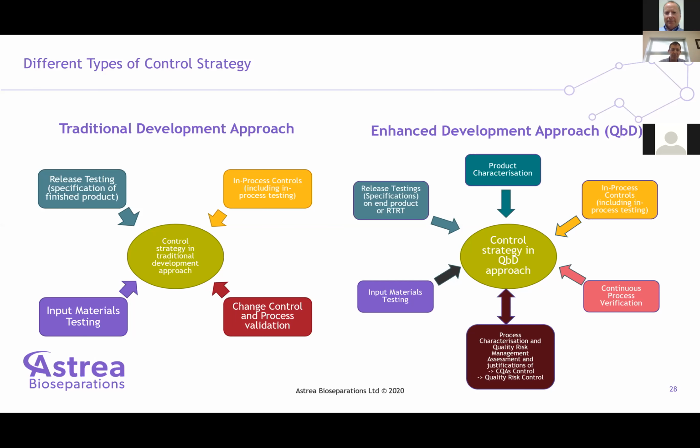We've also got the input testing materials. So we've got a project ongoing now to increase the testing within raw materials that we're getting to ensure that we don't have any kind of impact or issues as part of the manufacturing process.